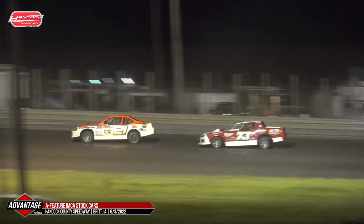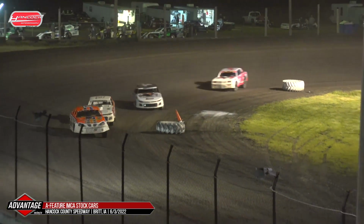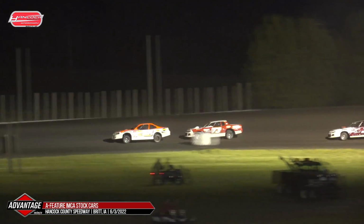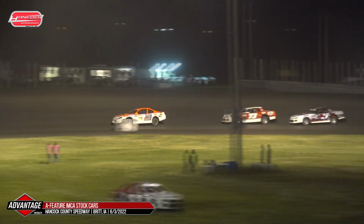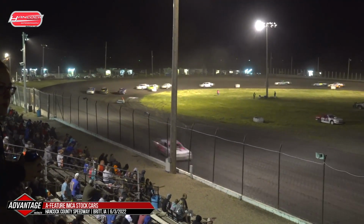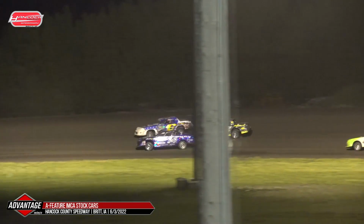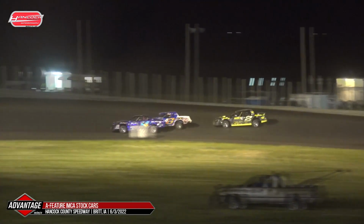Swearingen to the back bumper, now lifts just a little bit, coming in at turn 3 and 4. Troy Swearingen making his way through the field. Deeper on in the field, Palmer, 14 car, finds himself 3 wide with Pasica. And I believe that's the 2 of Wade Landier. Palmer around Landier and now to the inside of Pasica.